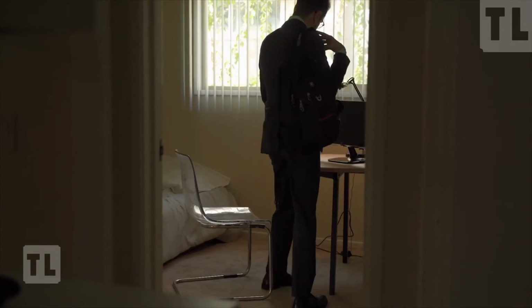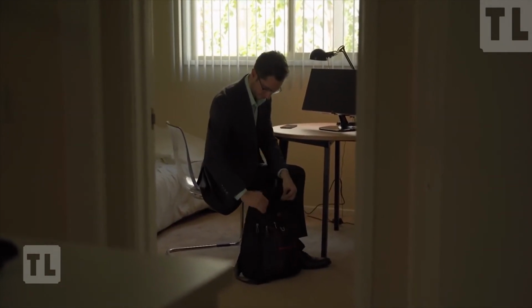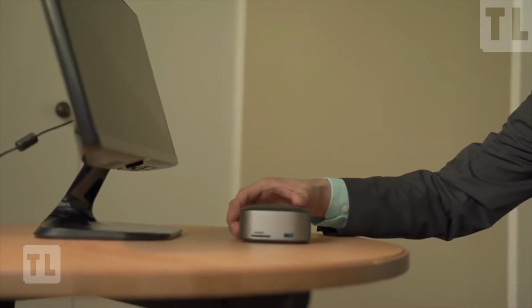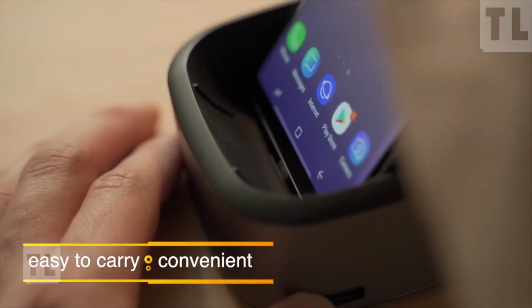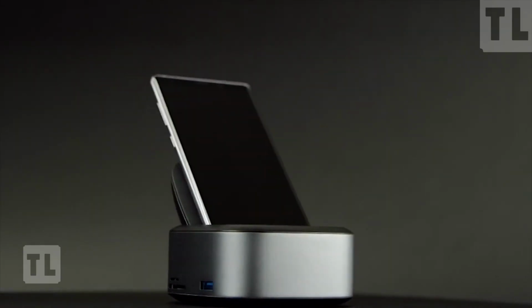With NewDock, it doesn't matter whether it's an Airbnb, a hotel, or a friend's office. If I've got work to do, I can plug it into any screen and get it done. It's small, smart, and easy to use. It changed my life. I hope it can change yours too.